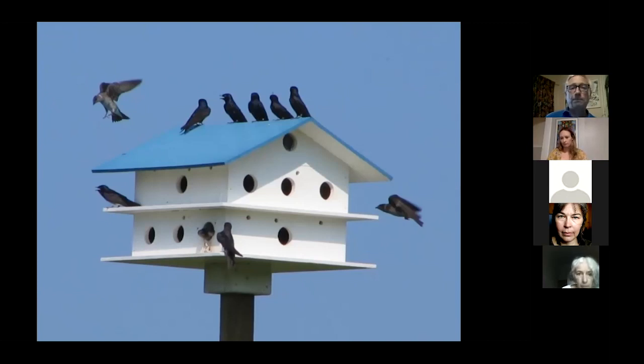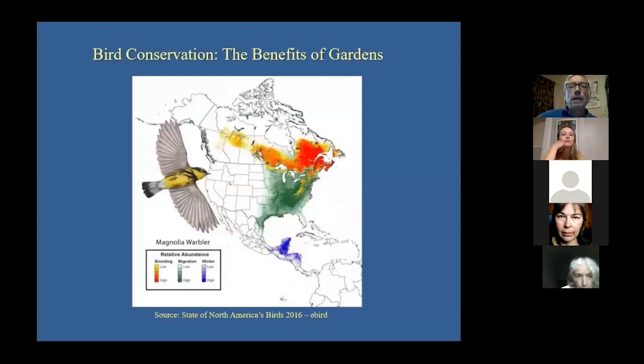Very interesting transition. Okay, the benefits of gardens are really critical, and I'm going to start here by just giving this slide that shows what a migration, what a bird movement looks like through the year. So this is for one of our many warblers, these colorful little birds that come through with great song in the spring, and then they come back through in the fall. They're doing so right now.